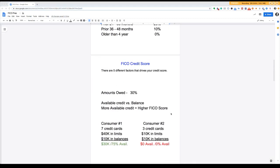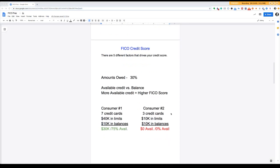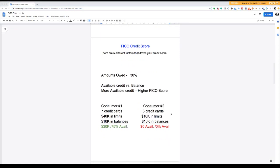Now, the second factor in your FICO credit score is the amount owed, and this is worth 30%. Basically, how this is factored in, it looks at your available credit versus your balance. So the more available credit that you have, the higher your FICO score. We have two examples here, Consumer 1 and Consumer 2.